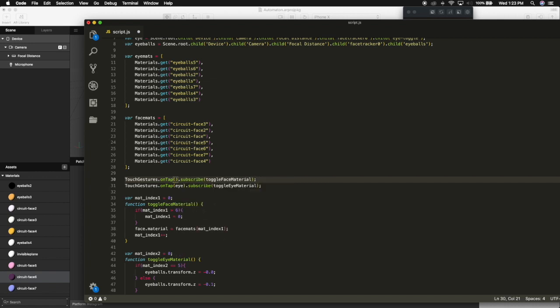That's great. So we tap on the whole screen, that will toggle the face material. We tap just on the eye plane, that will toggle the eye material. So all we need to do here is we know how many materials we have, and arrays in JavaScript are 0 indexed, meaning that everything starts at 0. So this is 0, this is 1, this is 2, this is 3, this is 4, this is 5, this is 6. So as far as this thing is concerned, once we get to 6, we're done, even though there's 7 of them because we started at 0.